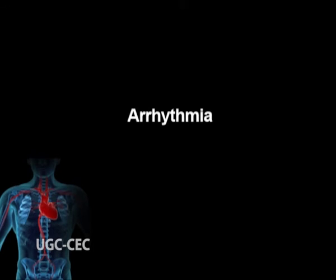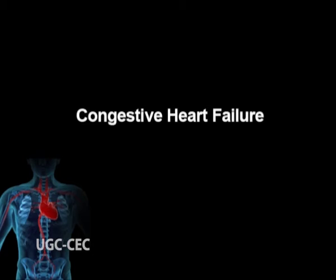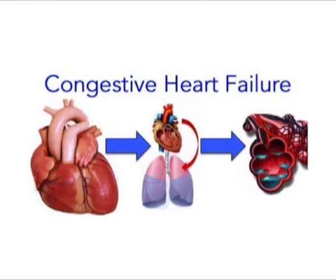Arrhythmia. It is an abnormal heart rhythm due to changes in the conduction of electrical impulses through the heart. Some arrhythmias are benign, but others are life-threatening. Congestive heart failure. In this condition, the heart is either too weak or too stiff to effectively pump blood through the body. Shortness of breath and leg swelling are common symptoms.